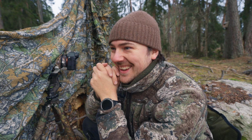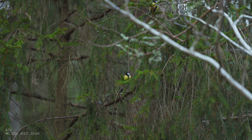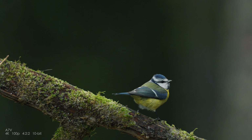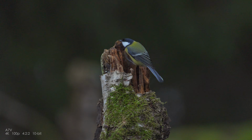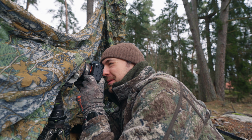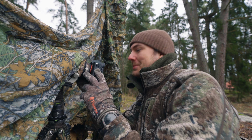Oh, finally. There's already a lot of action. So I'm waiting for a great tit to fly off. Come on. He flew directly towards me.